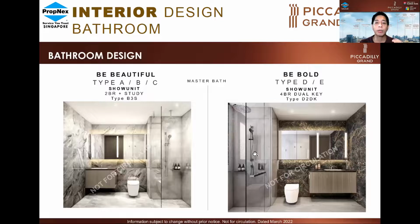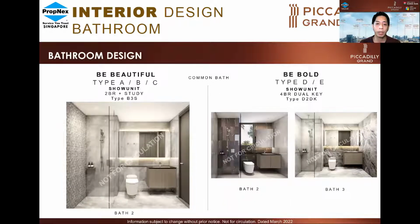So then in terms of bathroom design as well, color scheme, there are two separate schemes that differentiate between the 1, 2, 3 beta and the 4 and 5 beta. So left side is 1, 2, 3 beta, 4 and 5 beta is on the right side. Show flat is a 4-bed double key. So you're going to see both color schemes on display. You can see that for the larger units, it's a bit more darker undertones. And for the smaller units, a bit brighter, lighter color scheme. And for the common bathroom, it's the same thing as well. Two color schemes to differentiate, right? Left side and the right side.